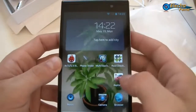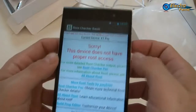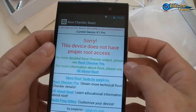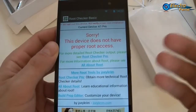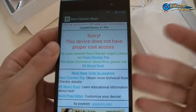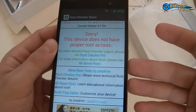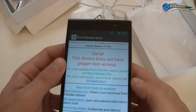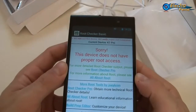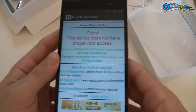So we can come back, and what I want to show you is actually the root. So here it says, sorry, this device doesn't have proper root access. So what does it mean for you? It means that if you want, for example, to change the Android version of this smartphone, if you want to have a custom ROM on it, you will first have to root the device, and if you root the device, you will void the 1-year warranty we provide to you. Okay, so just to make it clear.